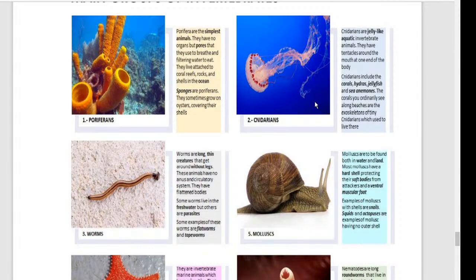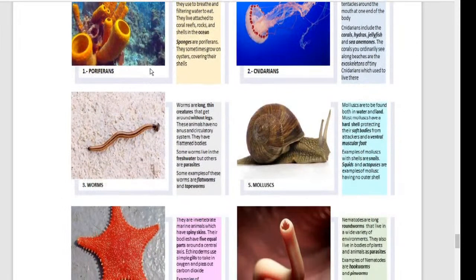Then we have another different group, a more complicated group, that is cnidarians. They are jelly-like aquatic animals. This is the body of the cnidarians, and it is a very large group. Some of them are jellyfish, but there are also hydras, coral, and sea anemones. This is another different group of invertebrates.